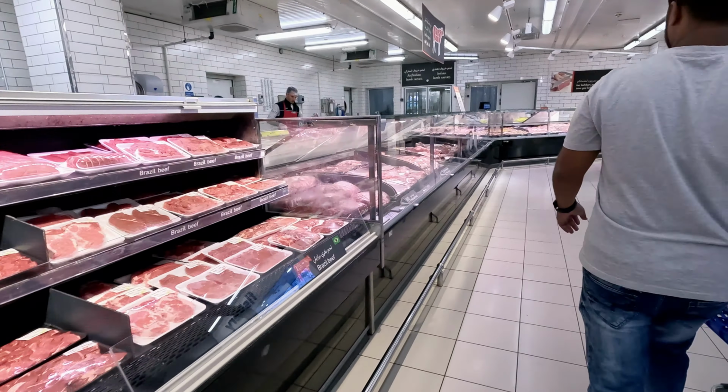These are different varieties of fruits. There is muskmelon for 3 dirhams, watermelon for almost 2 dirhams. Here we need to weigh the vegetables and get the pricing stuck onto it. They paste the pricing sticker with the barcode scan. And yes.